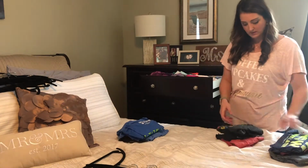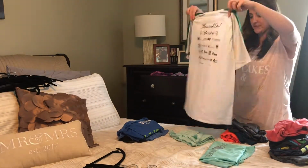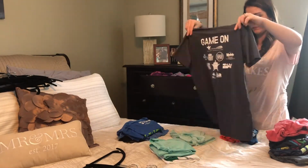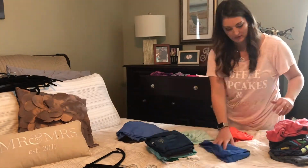Now I'm going through all of my workout stuff. Most of them are t-shirts from races that I have run in the past, so I just weeded out the ones that I don't really wear and was ready to part ways with.